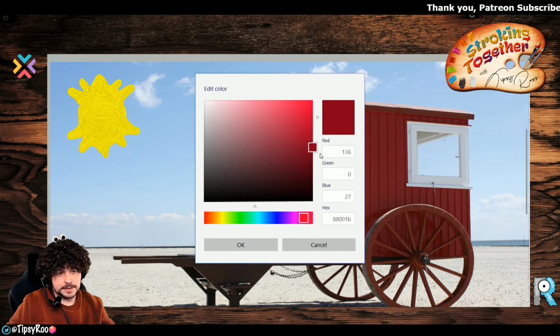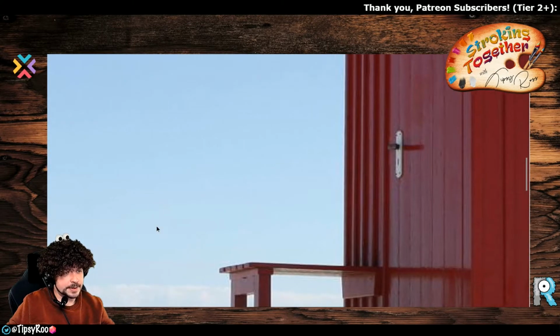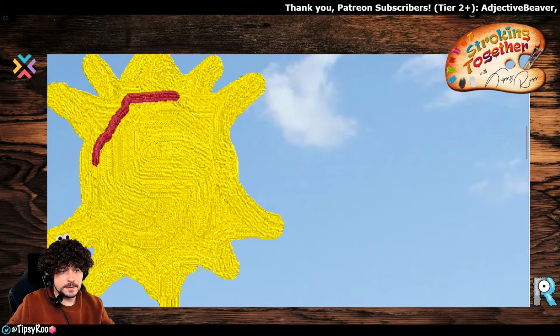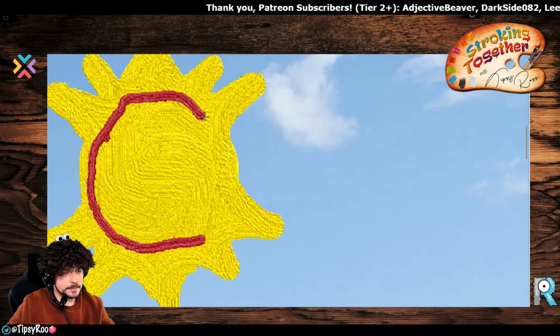If I take this red, shrink this down. I'm gonna zoom in a little bit so I can get a better view of this sun. It's gonna be a little bit closer to the edge than that. So we're just gonna do something like that.